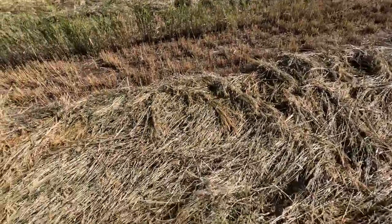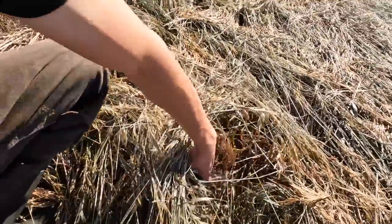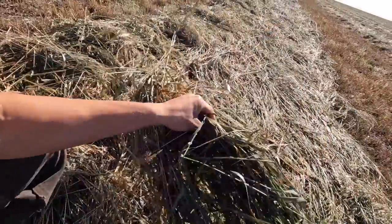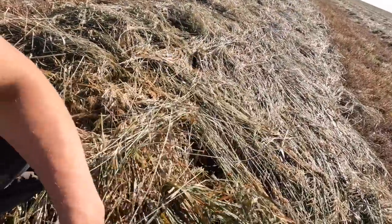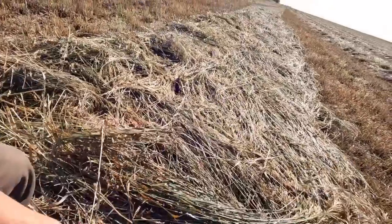So that's our grass. Was almost ready to bale last night. Not quite though. But we can see it's nice and shiny there. So this stuff got a good shot of rain on it. Completely re-soaked it. When hay gets rained on, you always know it's gonna lose quality and feed value. But I was not really sure exactly how that happened.